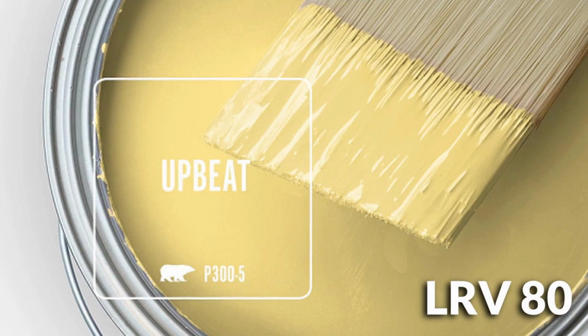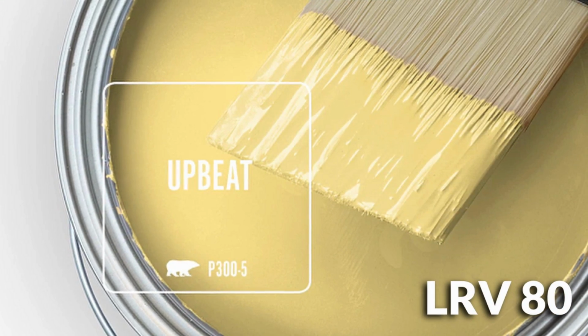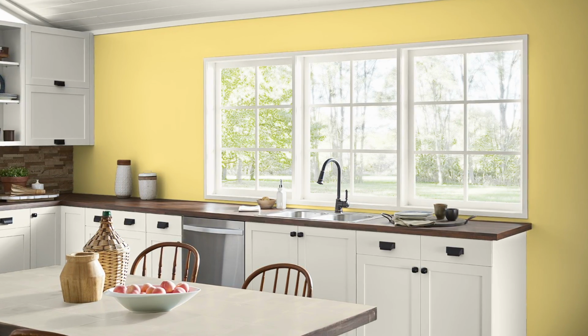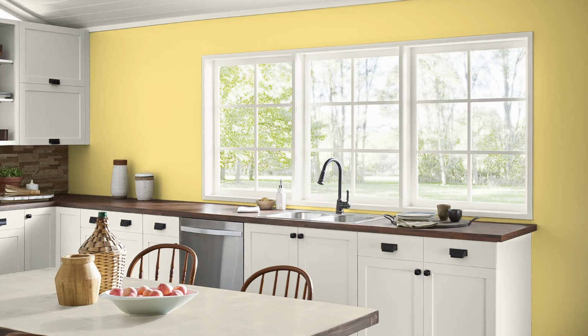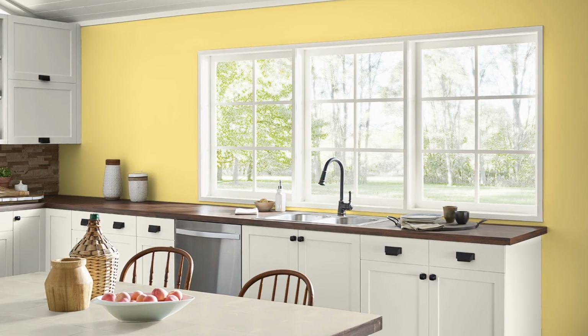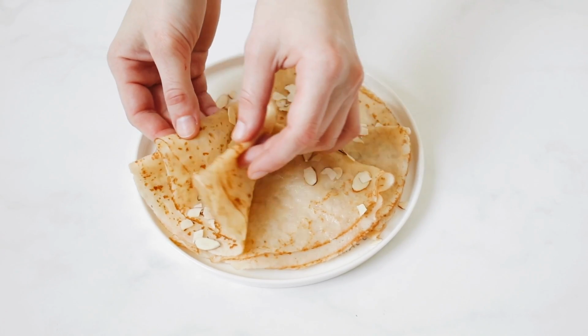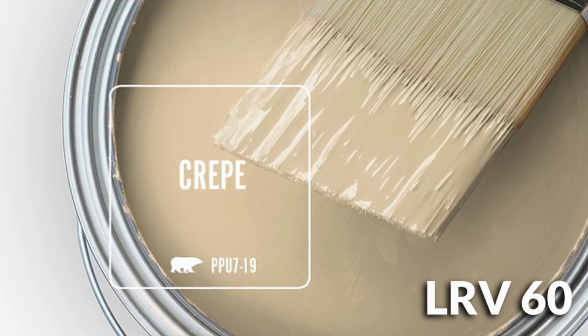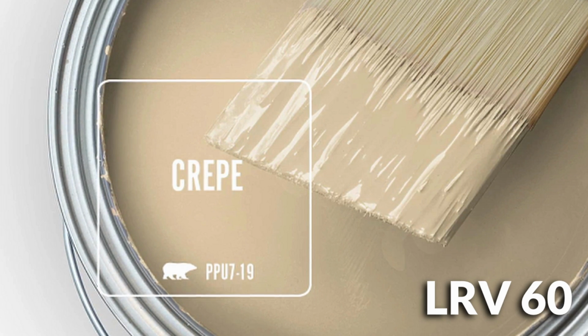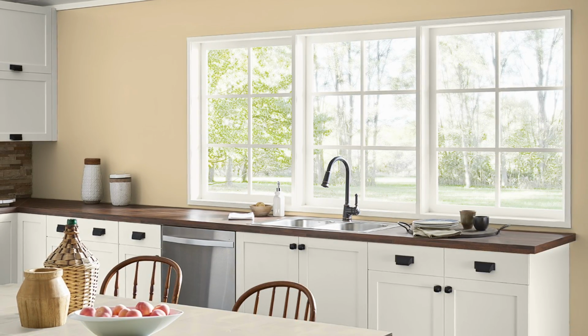And the color that I want to use as an example here is Upbeat by Behr. More of a bummer, not really upbeat to me. I just think it's too yellow. You don't need to go too yellow in this case if you want a little bit of that sunshine in. So the color that I have as an alternative is Crepe. Great name for a kitchen color. It's an edible thing. It's appetizing. It's also a little more of a yellow undertone beige. So a slightly different approach.